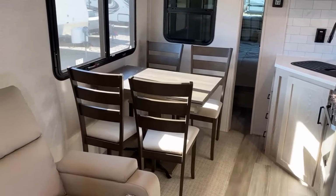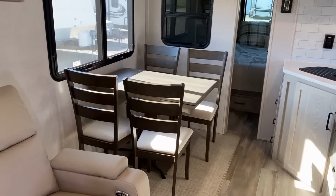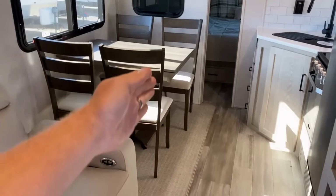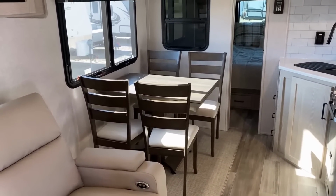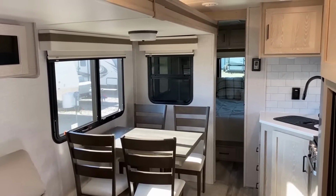You really should not be sitting in that dinette in the slide while it's closed or only partially deployed like this, because basically that interior edge of it is not properly supported. Manufacturers don't account for that. They expect the slide to be open when you're going to occupy it. But this is a rack and pinion slide.